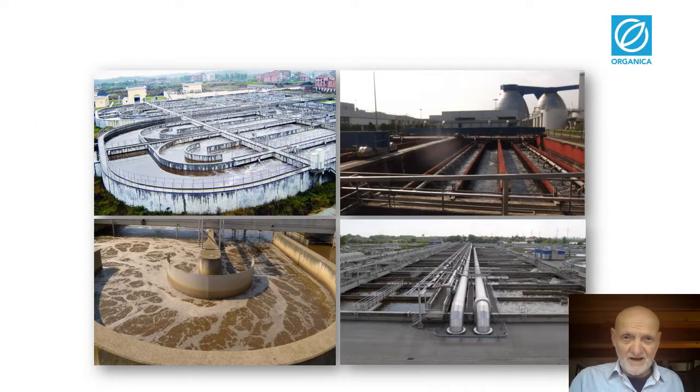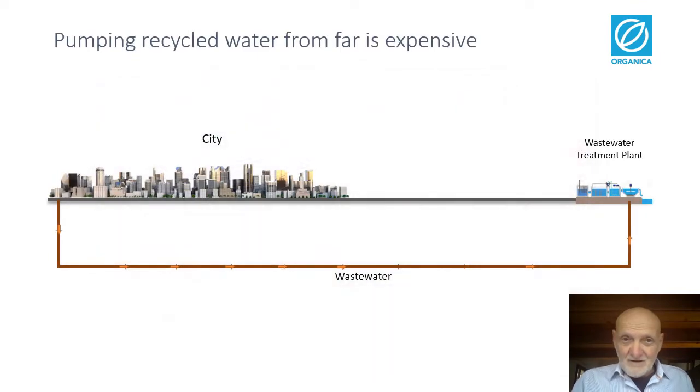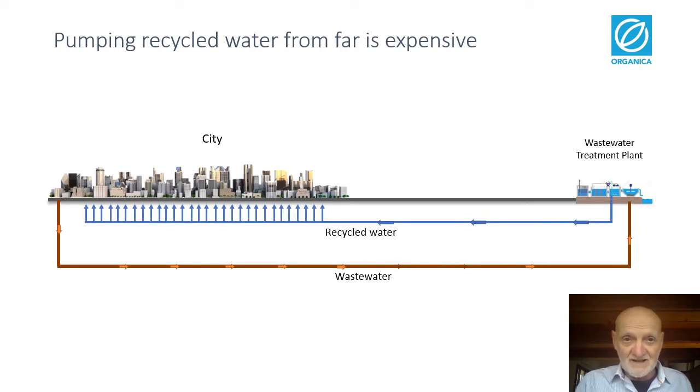These are all treatment plants built using different technologies. They are different in technological details, but they share the same overall characteristics, which is they are large, smelly, and unfortunately disgusting. This is why we build these outside the cities. The result is that we end up pumping the wastewater over long distances outside the city and then pumping the recycled water back again into the city. But pumping the water is energy intensive and thus has a considerable carbon footprint.